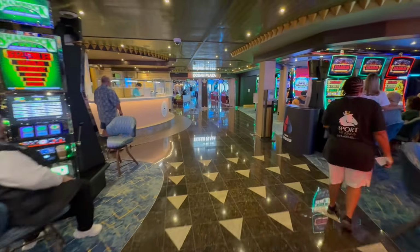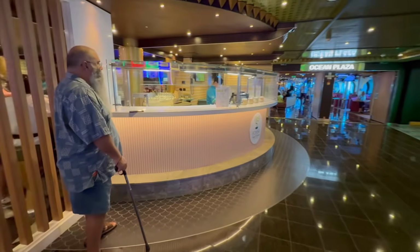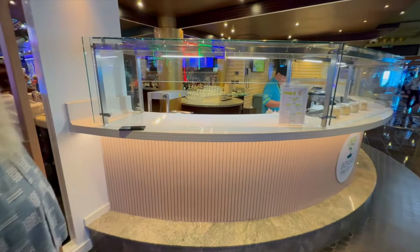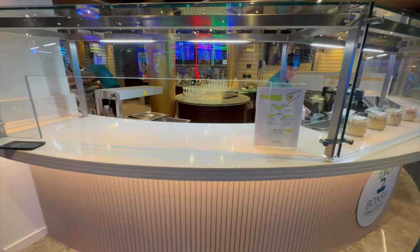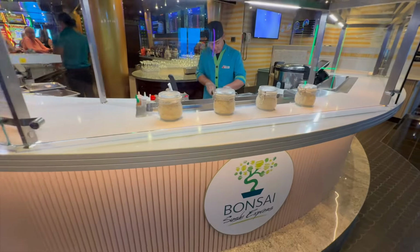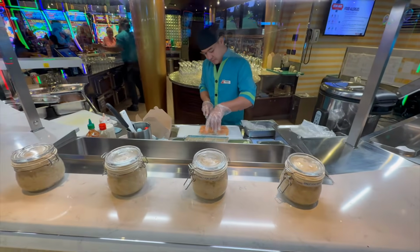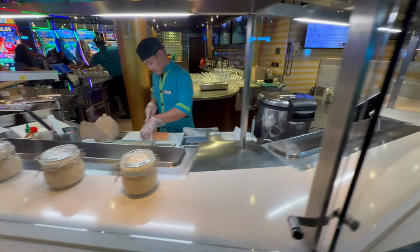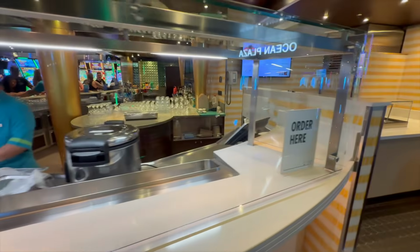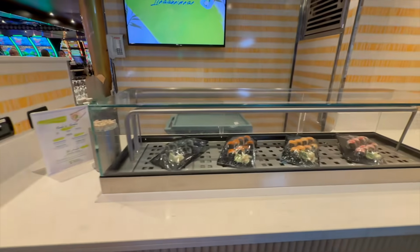So I'm going to talk about Bonsai Express first, and I think I'll give it a 4 out of 10. We have had Bonsai Sushi on a few ships. Not every ship we've been on, but after we discovered it the first time, we really liked it. So we were glad to find that there was at least some Bonsai Sushi here. It's an express, so it's a more limited menu, and I just didn't feel it was as good. Yeah, the Bonsai Sushi Express experience was disappointing.